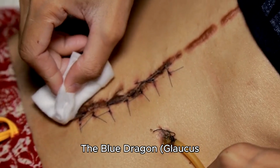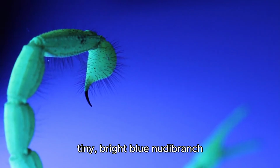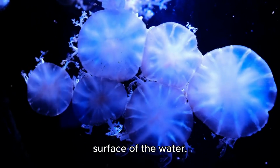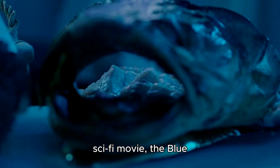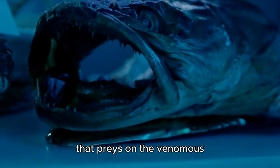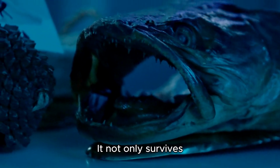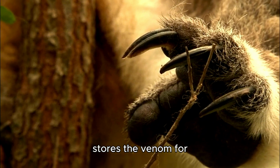9. The blue dragon, Glaucus atlanticus. Close-up of a tiny, bright blue nudibranch floating just below the surface of the water. Narrator VO. Looking more like a creature from a sci-fi movie, the blue dragon is a type of sea slug that preys on the venomous Portuguese man-o-war. It not only survives the sting but also stores the venom for its own defense.